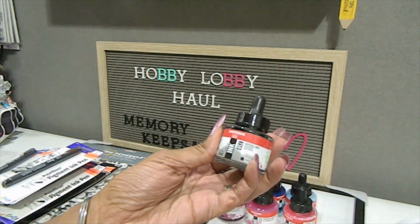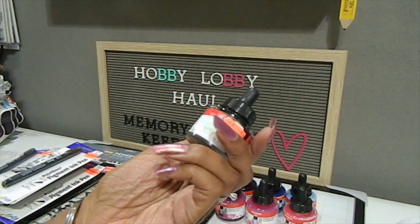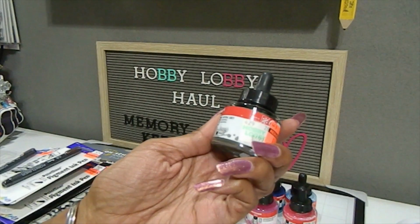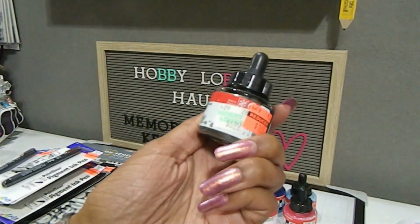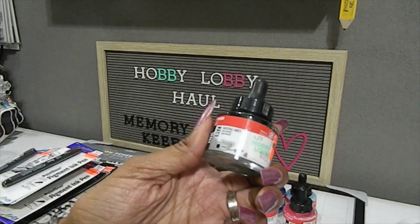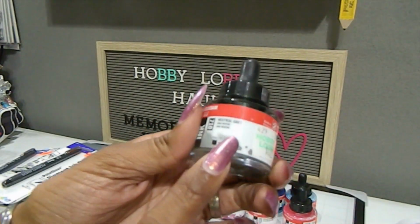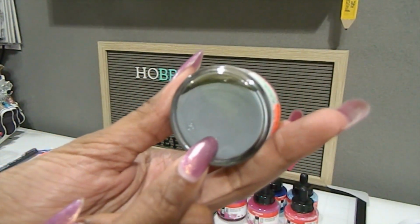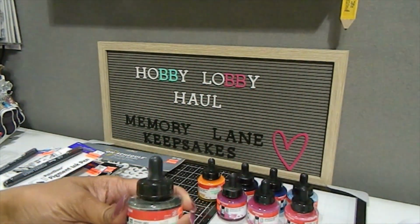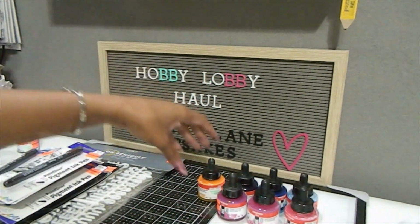This happens to be the Amsterdam inks, and they normally retail for $6.99 a piece. And this particular one right here, all of them I got for $1.49 each. This one that I'm holding here is a neutral gray, which is number 710. They have a number and the name on there, and that's what this one looks like. So I'm going to show you what all the colors look like here. Beautiful. At $1.49 instead of $6.99, you cannot beat that. That was a really, really great deal.